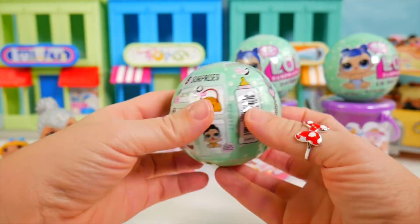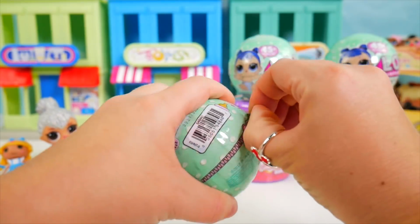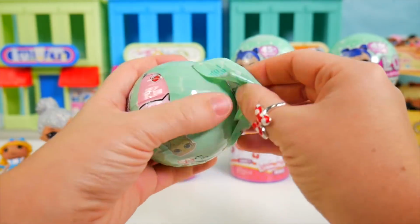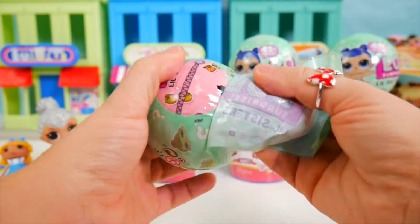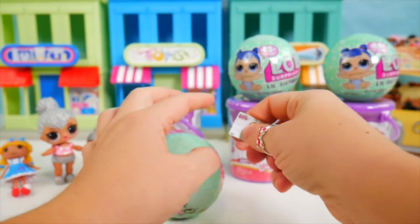So here's our next LOL doll, or a little sister, I should say. Okay, ready? Ooh, how fun would it be to get another gold one? I don't know if we're that lucky. Okay, but here's our little clue.